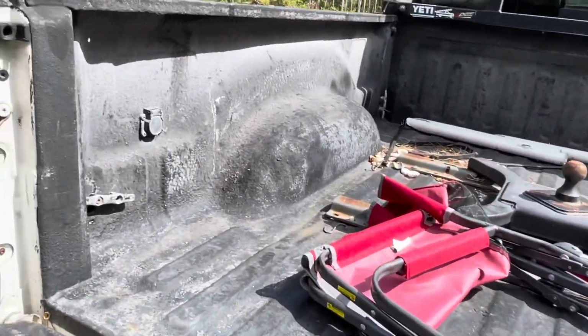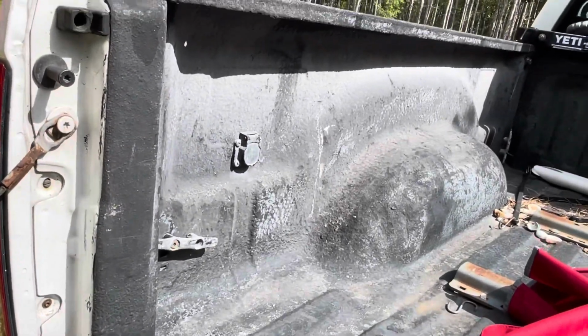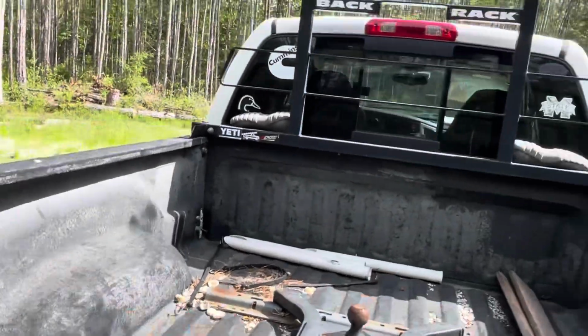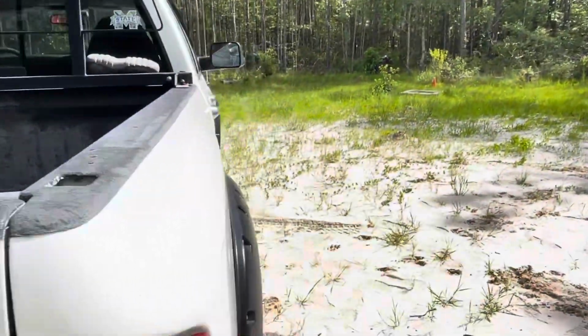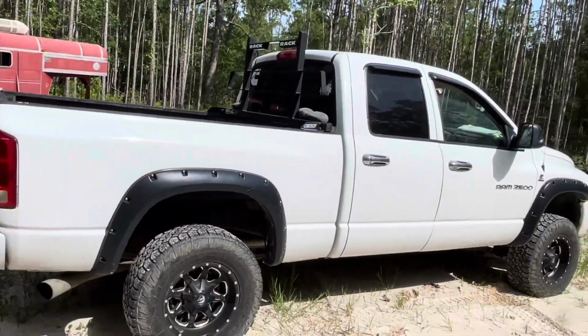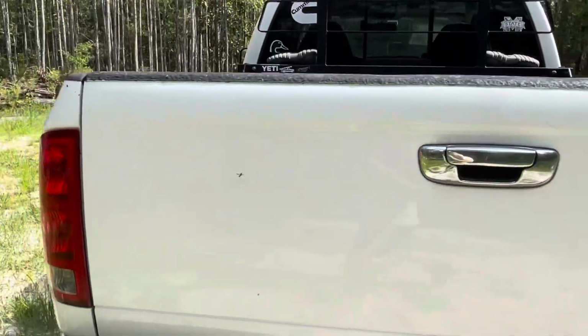Everything works here. This works. The inside of the bed switch for your gooseneck trailer plug hookup. Look under the hood, of course. That's like the highlight, is getting to look under the hood.